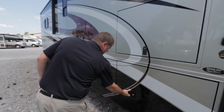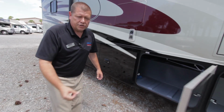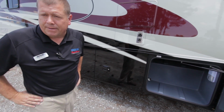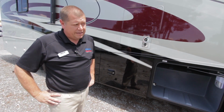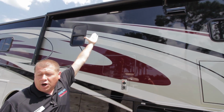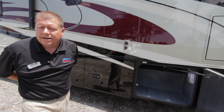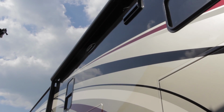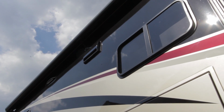Another great feature I'd like to point out is all of the storage. For a gas motorhome, you have plenty of pass-through storage. Probably the most in the entire industry. Outside television set, metal wrap awning. If you do happen to park it outside, you do not have to worry about the weather damaging your awning. The wind, the rain, the sun, it's all gonna stay safe underneath that metal wrap.